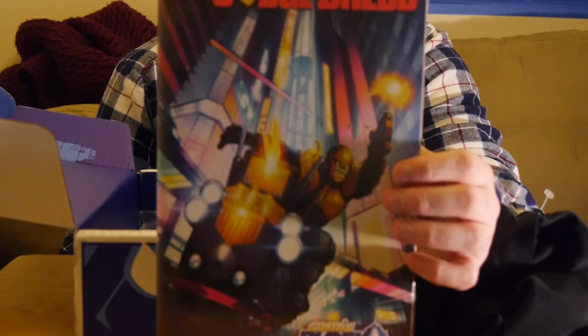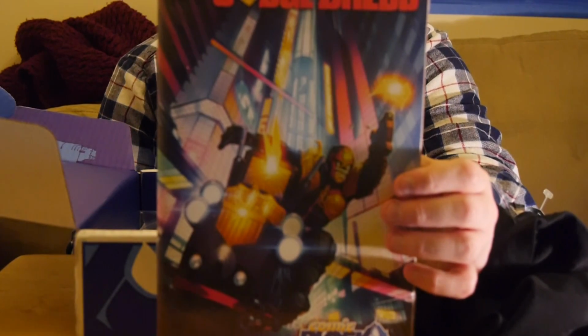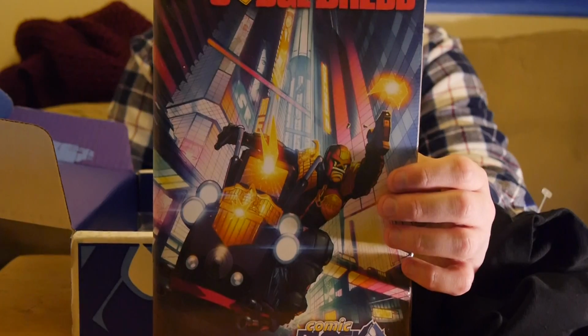This one, I'll admit, I have not read yet. It's one I want to check out. It's one I want to read. So I'm excited that it's in there. Exclusive covers, never a bad thing. I'm always a fan of the exclusives.